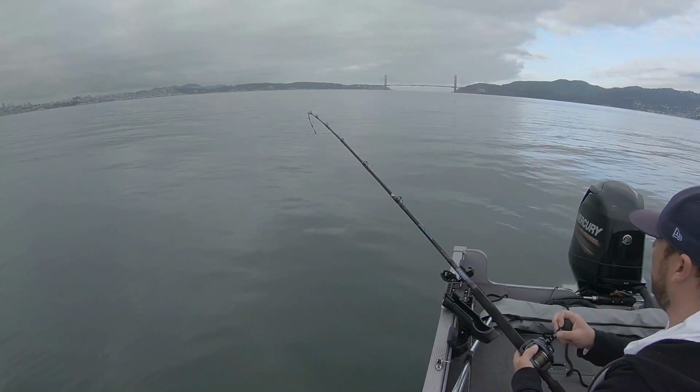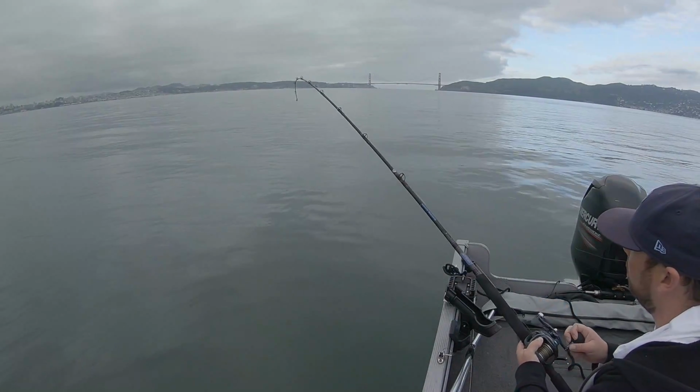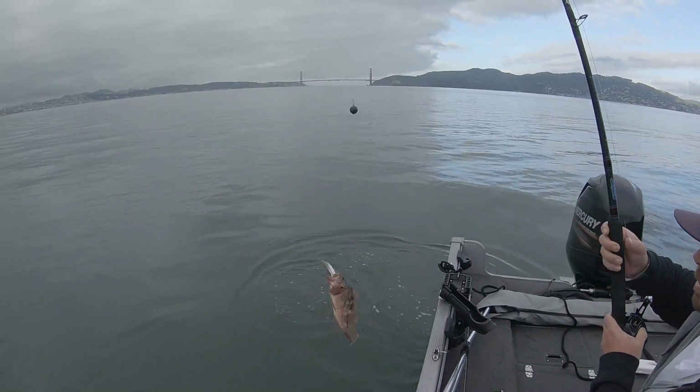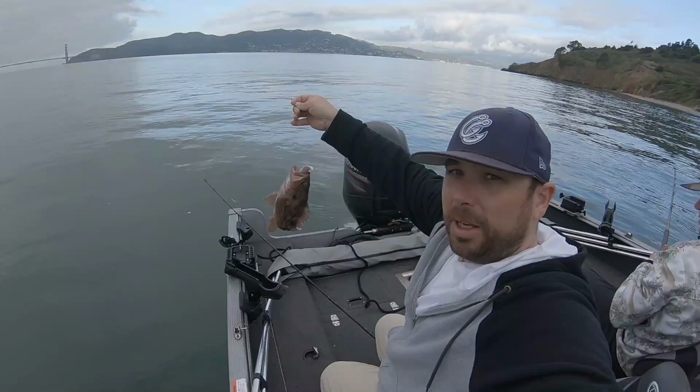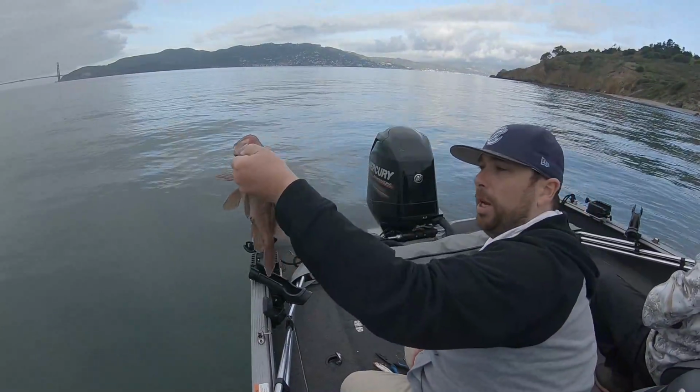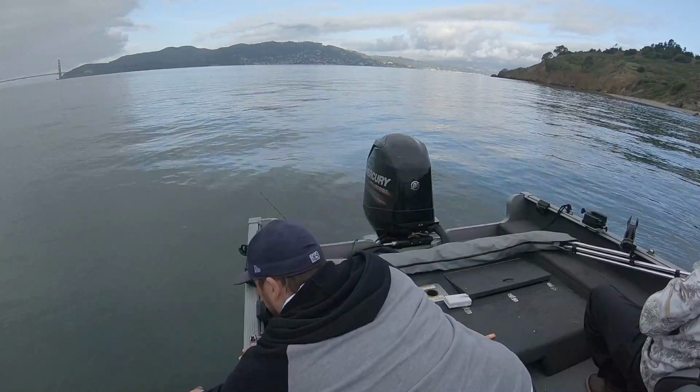All right, first fish of the day, something really small. Fish up. Little rockfish. Okay, well, at least the skunk's off. Kind of small, huh? We'll let it go, a little small.